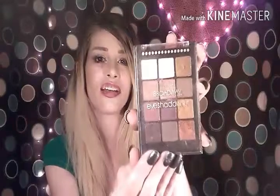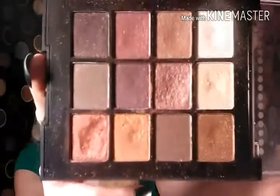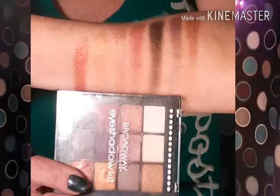Alright guys, on to the next. This one, believe it or not, is Broadway Colors, their little eyeshadow kit. This is Metis, I'm not exactly sure how to say that one. But guys, this was $3, and these shadows in here, you would not believe the pigment. If I could get it open, you would not believe the pigment in this little eyeshadow palette. And if you could tell, I've used the red. Well, it's like a reddish tone. The gold, they are all beautiful.